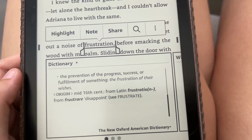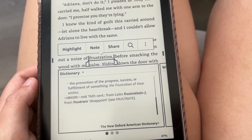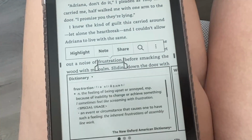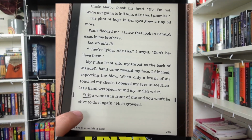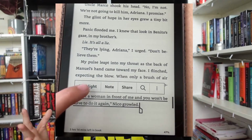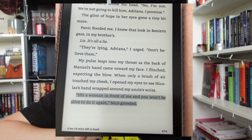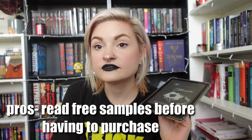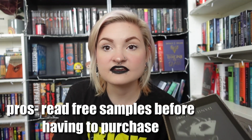I have never personally used the online dictionary, but you can highlight a word that you don't know and it'll define the word for you. And that's really, really nice for someone who really likes to learn new words and new things. And if you're someone who likes to annotate books, you can highlight a paragraph, a sentence, a whole entire page. You can comment on the page, and you can go back and look at your highlights later, which is really nice. One thing that's also really nice is that you can read free samples of the book before actually purchasing it if you want to purchase it.